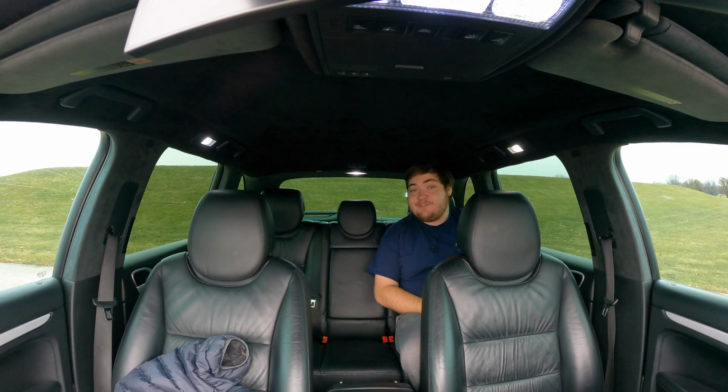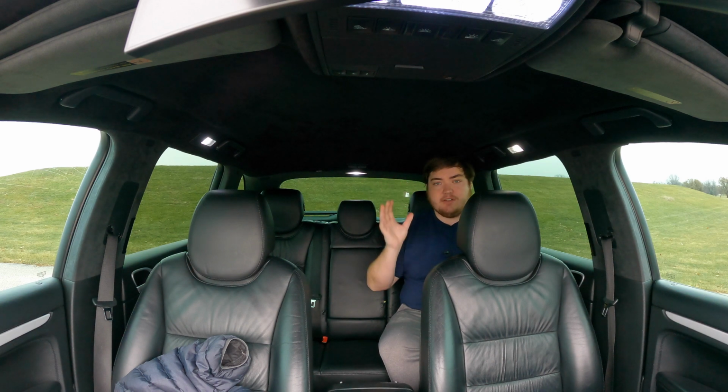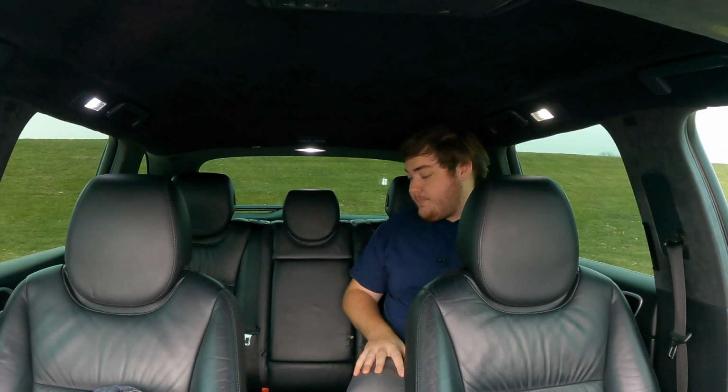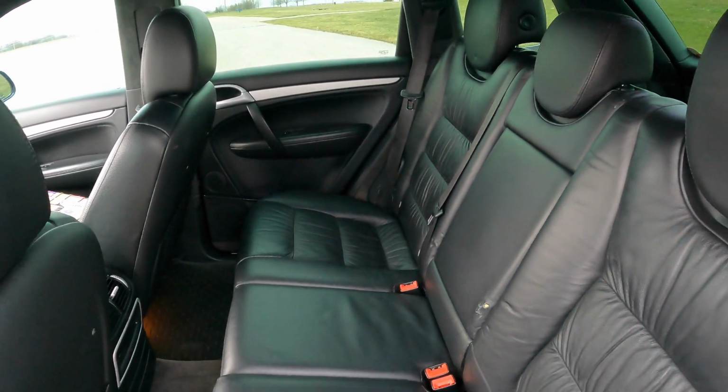All right, so we're in the back of the 2006 Porsche Cayenne Turbo, and a couple of things to note. First of all, I do have some nice lighting, as you're seeing. This will probably turn off in a second, but I have a lot of space back here. Knee room, okay. My knees are hitting the seat in front of me, unfortunately, but not the end of the world. Headroom actually is really good.